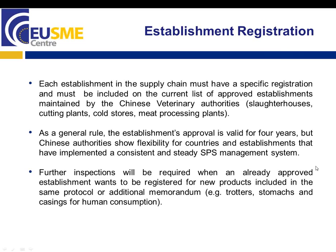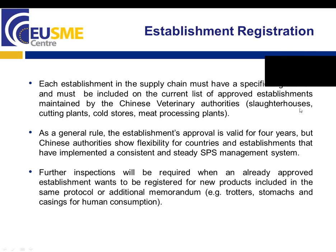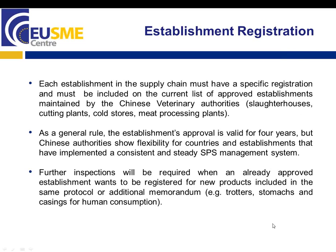As a general rule, establishment approval is valid for 4 years, but China's officials in this case proved to be flexible. If your company has implemented a consistent and steady sanitary and health management system, the Chinese authorities will probably behave with more flexibility, and the inspection will not be as strict as for this 4-year time.